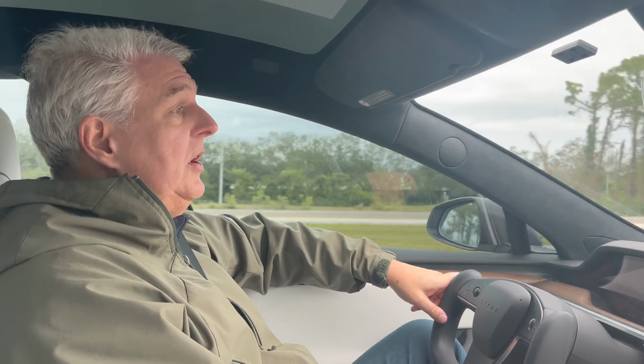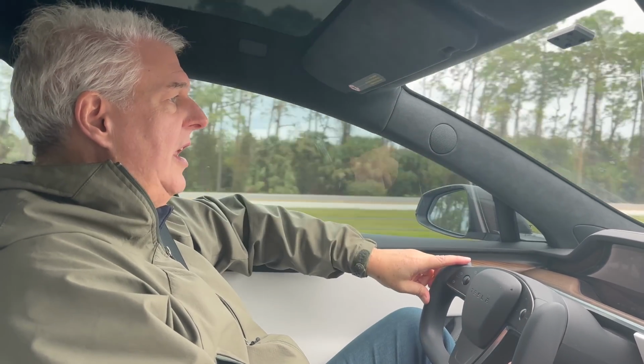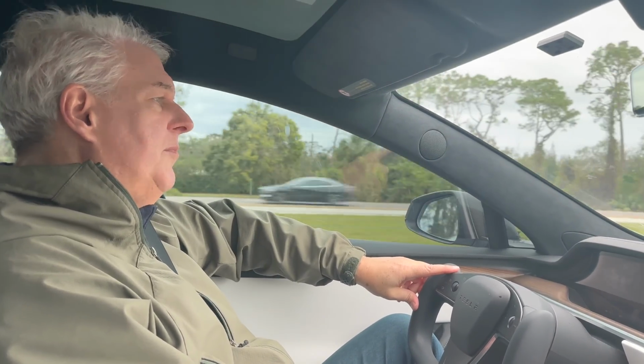I thought that maybe we could go to the Haulover Inlet, but you know what? It's 55 degrees and cloudy. So yeah, not worth it.